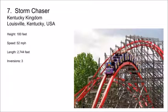At number 7, we have Storm Chaser at Kentucky Kingdom in Louisville, Kentucky. This is another new for 2016 RMC, and it is one of 2 RMCs to have an inverting drop, which is really unique.